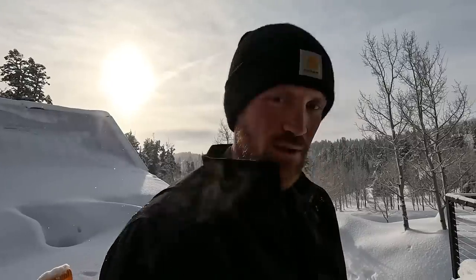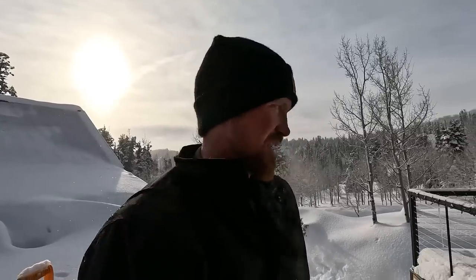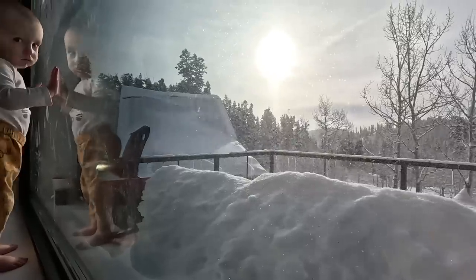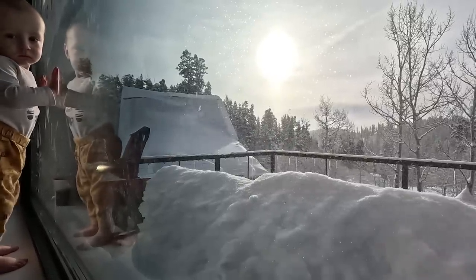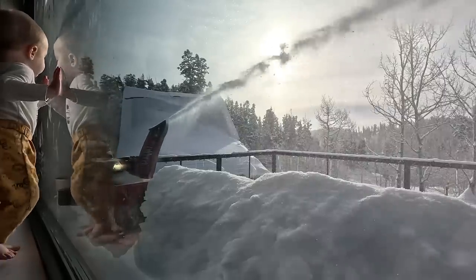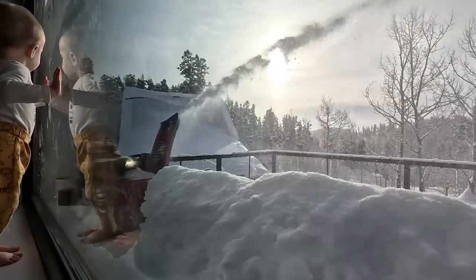Like, we're putting it to the test today. We are putting it to the test. I'm gonna try and get as much of this snow off the deck as possible. See how it goes. What is that? Our new snowblower? Look at the snow. Look at the snow. Wow.